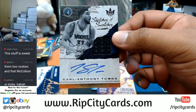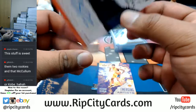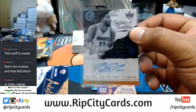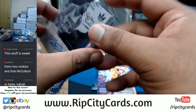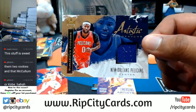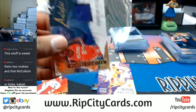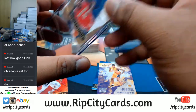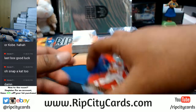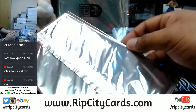Numbered to 199. Karl-Anthony Towns? Damn! Solid half case here, y'all. A cat auto? Damn. There you go. With a DeMarcus Cousins patch to go with it. That goes to the Pelicans. Dennis Schroder and Pascal Siakam. Base cards. And that was the break, guys. Let's do the box toppers now.